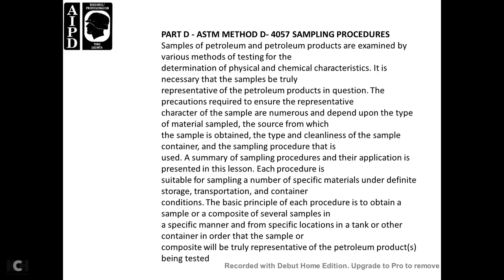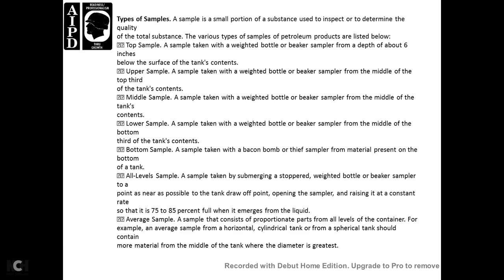The procedures presented in this chapter cover suitable sampling for the specific material, defined by its storage, transportation, and container condition. The basic principle of each procedure is that a sample is obtained from a specific location in the tank or another container, in order that the sample is truly representative of the petroleum product being tested.